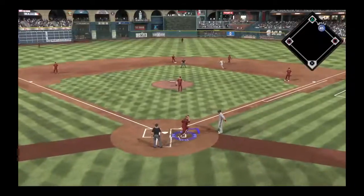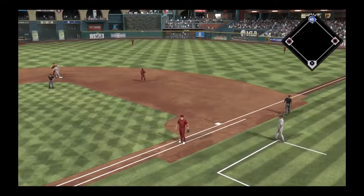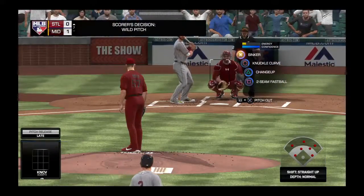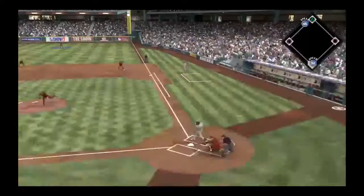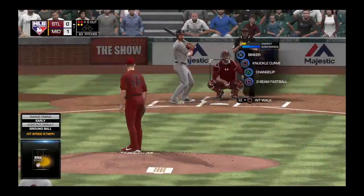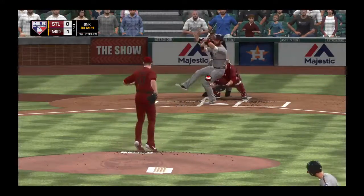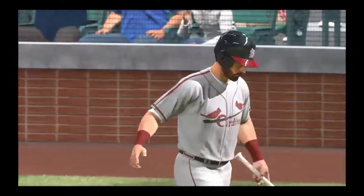And this one's in the dirt. And not what they were hoping for as that moves the possible tying run into scoring position. Neither guy willing to give in, and the at-bat will continue. That was the 4th foul ball in this at-bat. He is really making him work. And he struck out again. That's the 3rd time he's gone down on strikes in this one.